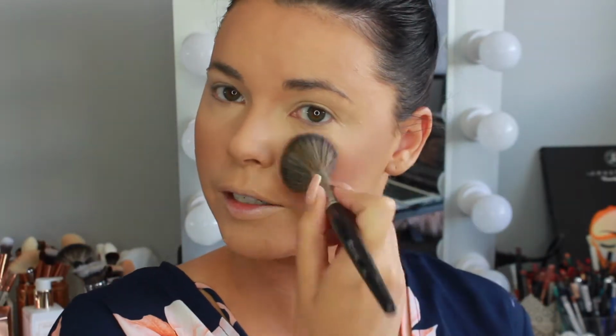For blush, I'm going to use the new Jouer Rose Gold Blush Duo. This palette is so beautiful. I'm just going to take this light pink shade here and just add a nice flush of colour to the cheeks. Just something soft and pretty.